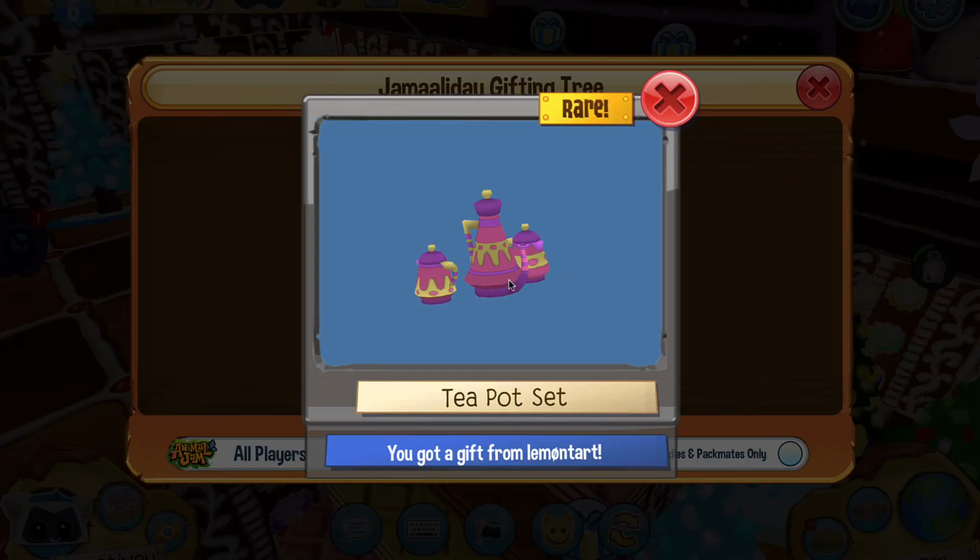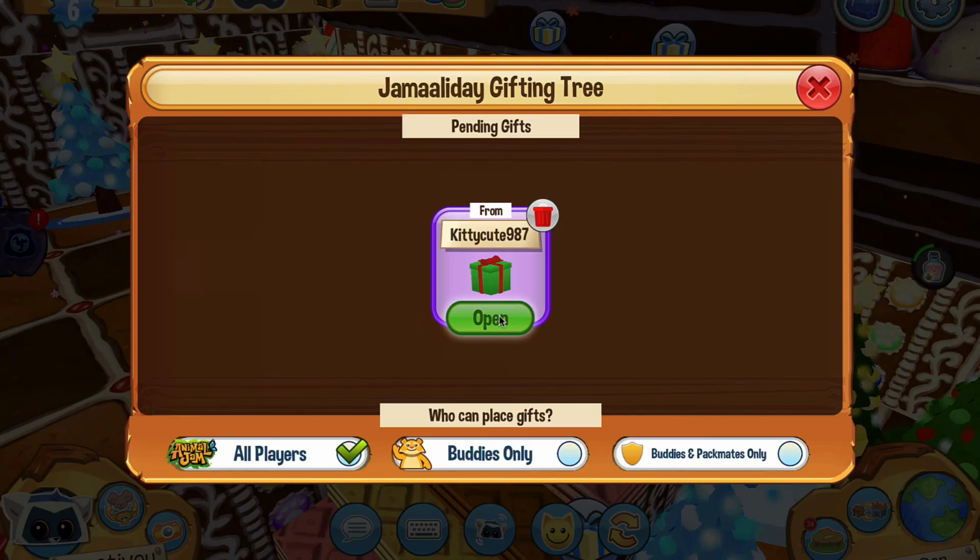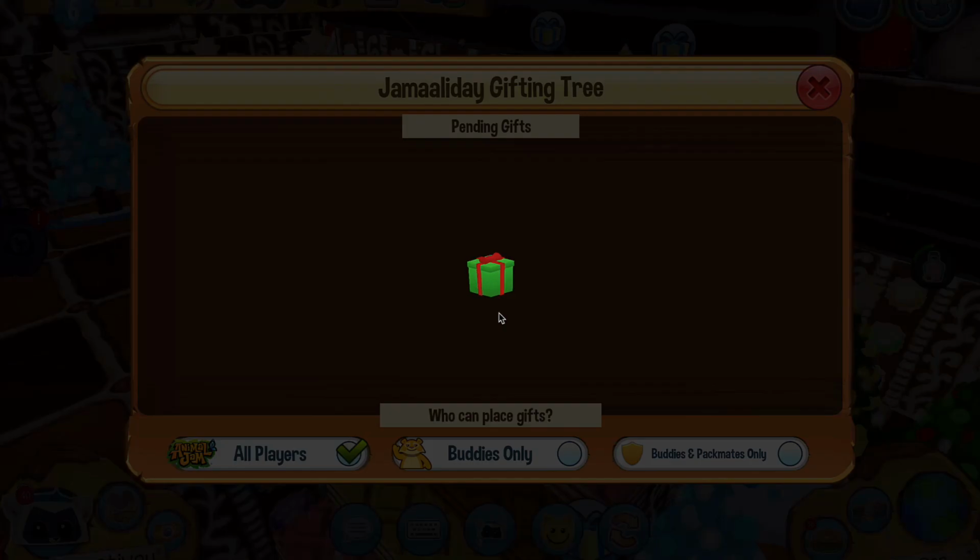A teapot set. Oh my god. There are teapot sets on AJ Classic. And I love these. Oh, it's cute. It's giving like cake, you know? I swear there's a cake that looks just like these colors. Thank you. Man, I've gotten so many cool items.